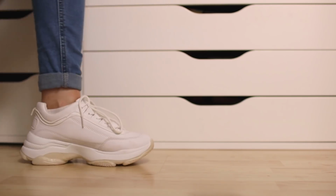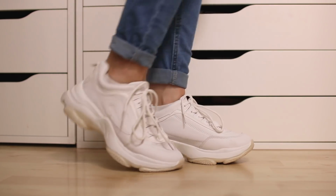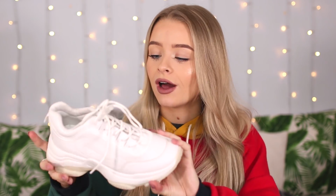But these ones right here are white trainers, chunky trainers. Again, to me, these look very designer inspired. I'm not too sure if you can tell which designer I'm talking about, but I think these are so cool. So they're all white with white laces, and the bottom of them is kind of this off-white sort of colour. I just think these are so cool. They're made of a really squishy fabric at the back here, so it's a little bit padded around your ankle, so they're not gonna rub or anything, which is really great.